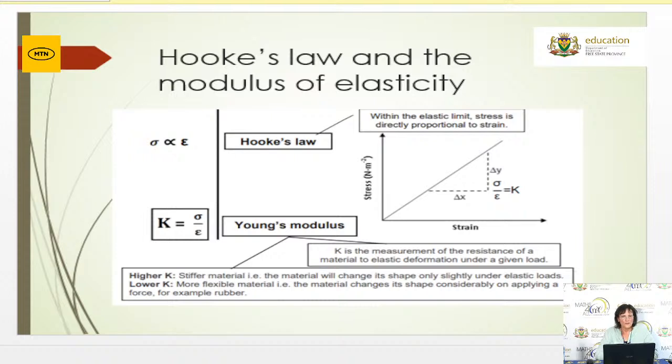For example, if you take your ruler and you bend it, you know it will spring back. So it has resistance to elastic deformation. But when it breaks, it has exceeded the stress and strain. The higher the value for K, the stiffer the material. So the material will change its shape only slightly under elastic loads. The lower the value for K, the more flexible the material is. And like your ruler, if you overstretch it, it will break.